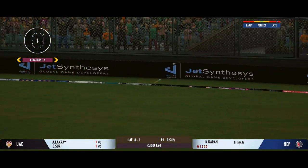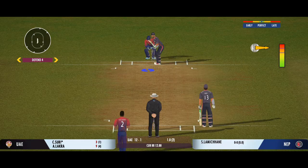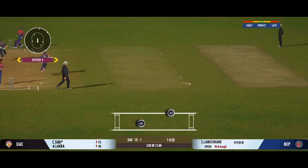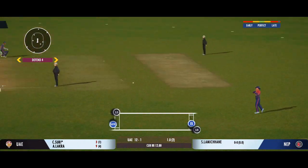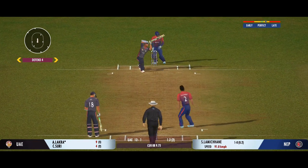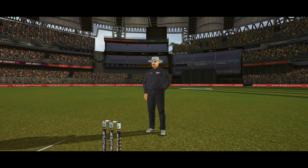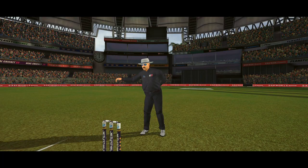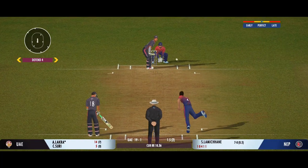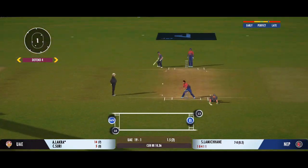Poor ball, but that's a sensational shot. That's going to be four. Good shot for a single. That struck beautifully. Terrific shot that. Squeeze a single there. Good running.